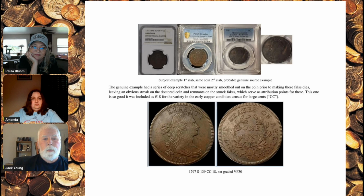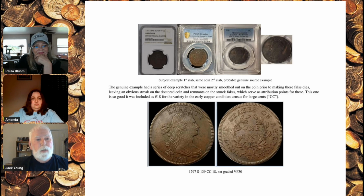That's why I'm considering it possibly the repaired source example, and then I'll show in another image why I think that. But this coin is so good that it ended up in the EAC's condition census as number 18 for the variety, and that's actually the image. And of course, early copper guys net grade stuff for any kind of defect. They net graded it to verified 30, but it's a really nice coin if it were a genuine coin.